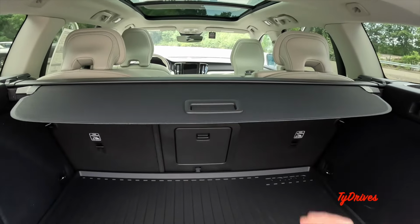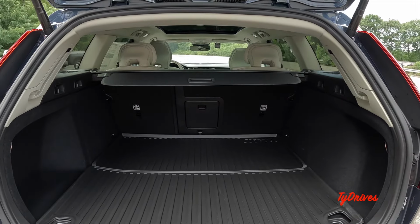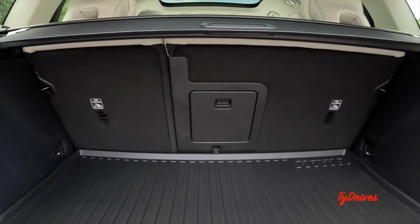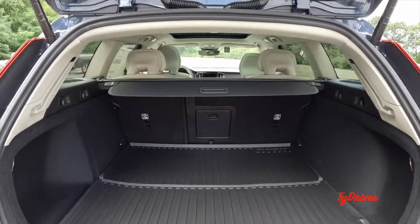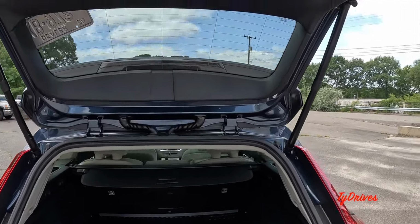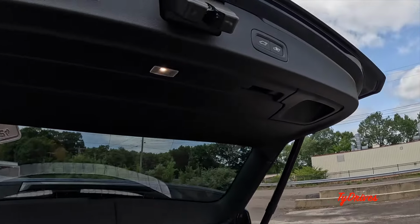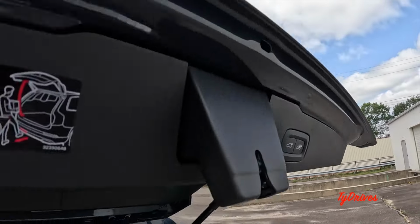Now, if you need even more space, you can fold down the rear seats at a 60-40 split. And there's also a center pass-through right behind the armrest. So that's pretty neat. Once you're all set in the trunk, you have another light up here and 2 options. You can either close the trunk and lock it, or just close the trunk.